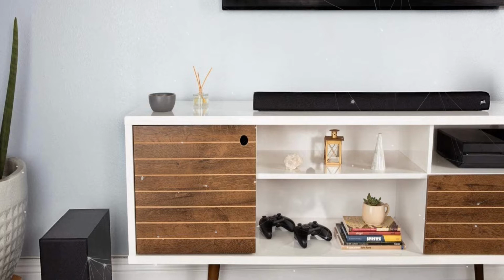However, it does not have a volume or bass knob on the soundbar. Neither is there an HDMI input port.